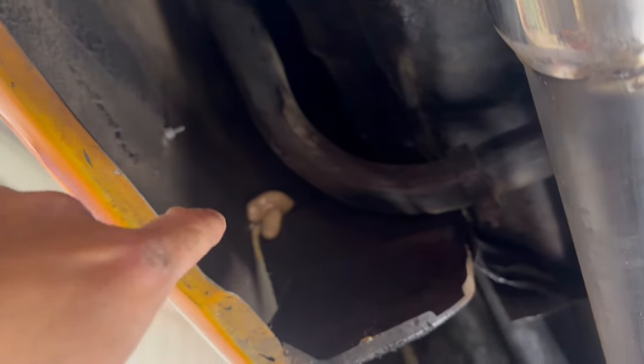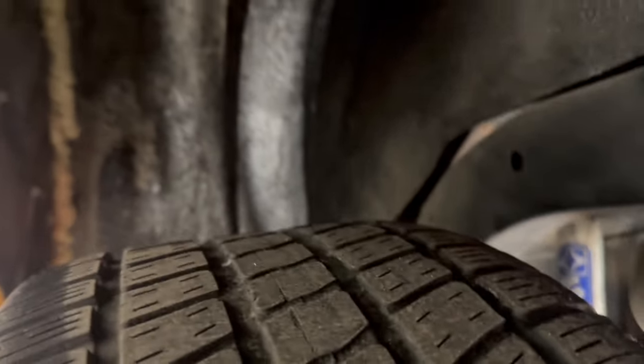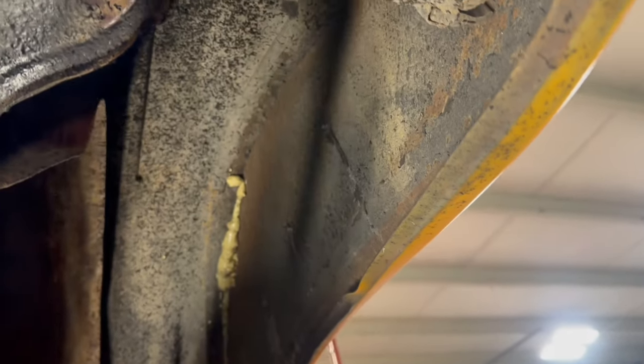Something going on with this inner fender. I don't know why they did that, but they put that insulation foam up there and I don't see any reason for it. It might be just to go around that trim. The other side looks just fine. I don't see anything in the way of rust around there. Oh, well, they did it on this side too.